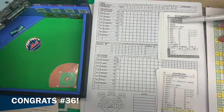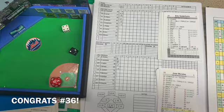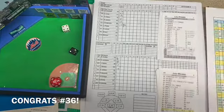If the d20 is a 1 or a 2, it's a hit-by-pitch, and it's a 15. So that is going to be a ground ball to 15, the shortstop, and the shortstop, Smalley, gloves it over to first and in time for out number one. Keeping an old school paper and pencil score sheet.